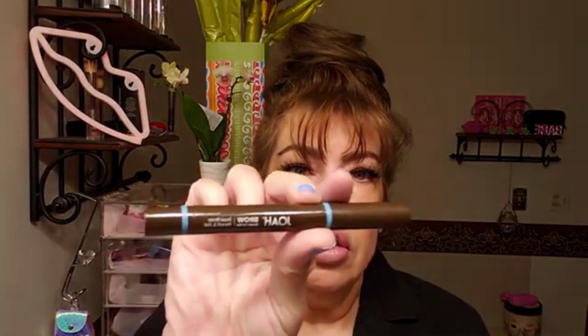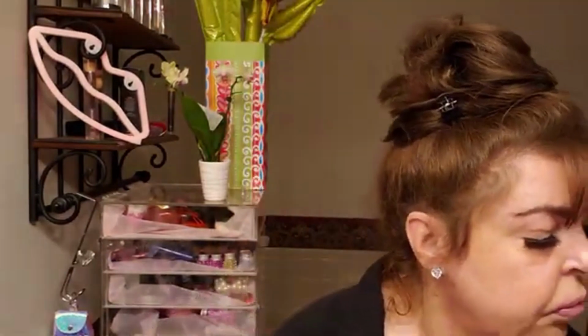And I've actually already done my eyebrows. I use the Joa brown for the eyebrows. And actually on the end, it has a little brush. As you can see, I'm just going to give a little bit more color. So yeah, this is just a light coverage.